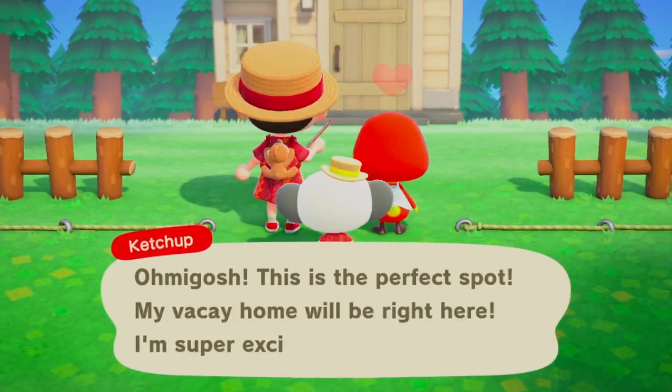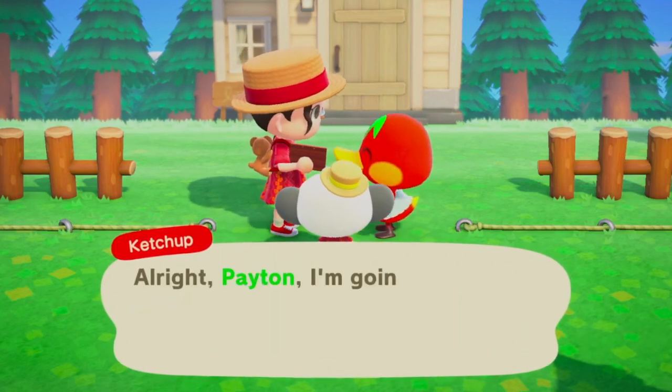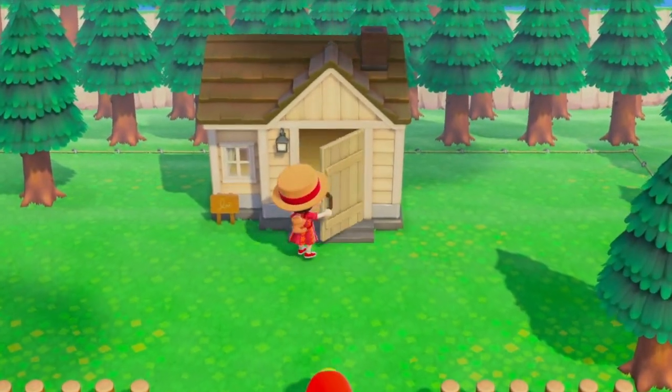So here we are in our space, very woodsy, but don't worry about it. It's fine. Is she your new favorite forest core villager? Maybe. Anyway, let's get into time-lapse mode here.